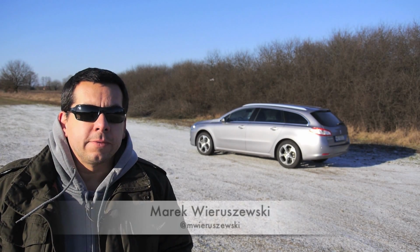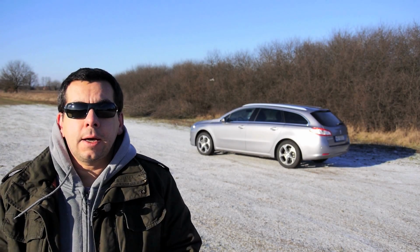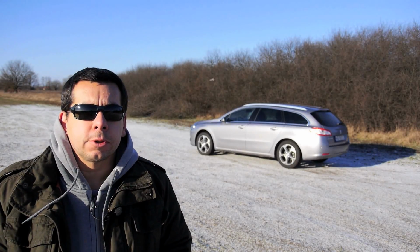What do you want from a family station wagon? I guess it should be roomy, efficient, safe. Let's see how the refreshed Peugeot 508 SW stacks up against the competition.